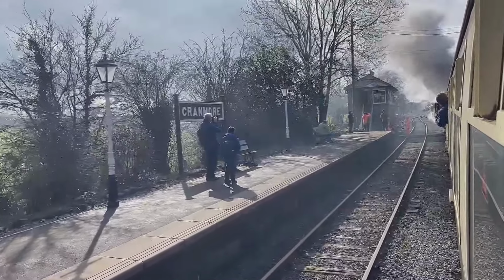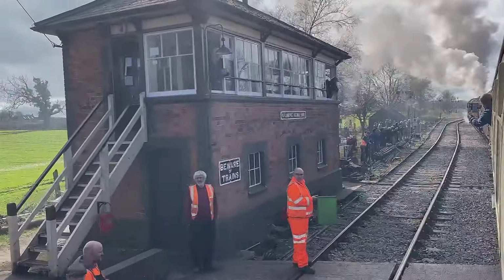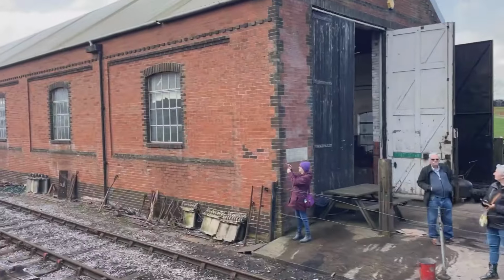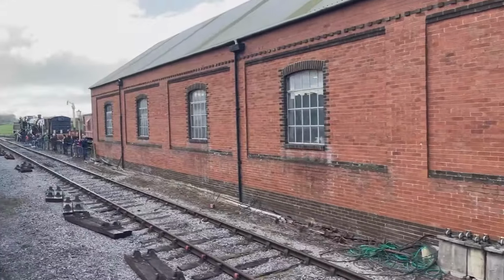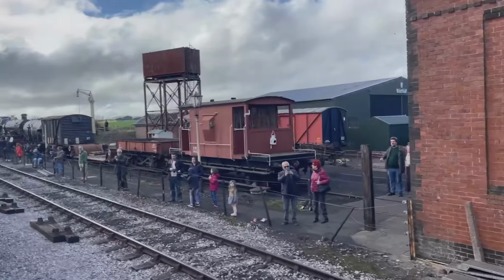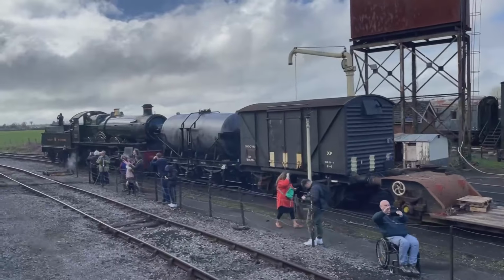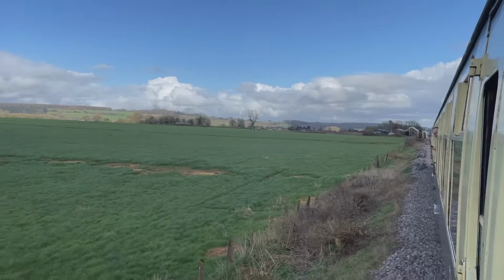There we go, I'm on the train, about to depart. And we're just leaving Cranmore to go out to Mendip Vale. Leaving Cranmore Station, we pass the sidings and the engine sheds. You can actually have a look around the engine sheds, and I'll show you that a little bit later in the video. But we pass all that, and then we meander through the Mendips.